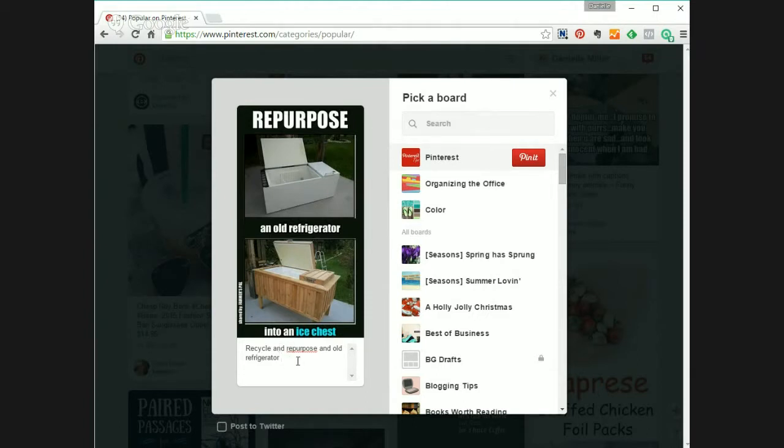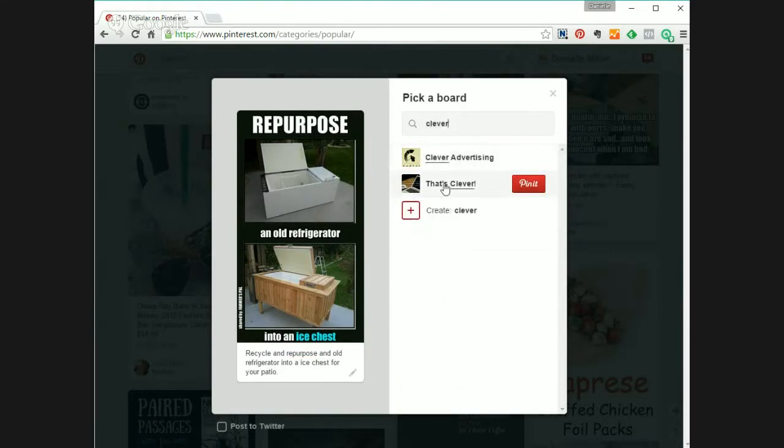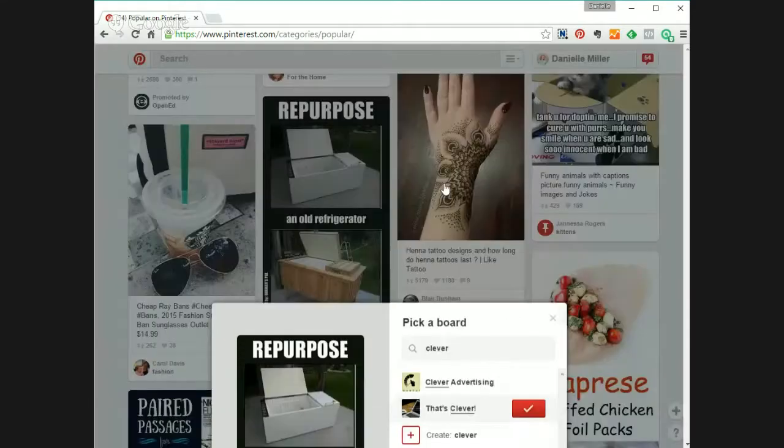Recycle and repurpose an old refrigerator into an ice chest for your patio. So what I did there is I tried to get a couple of keywords in. Recycle, repurpose, ice chest, and patio would be things that point out as keywords to me. And then I can figure out whatever board I want to add it to and pin it.